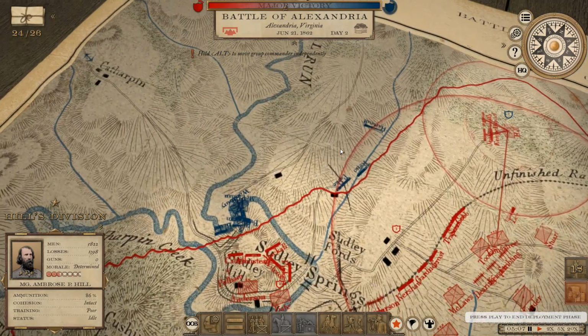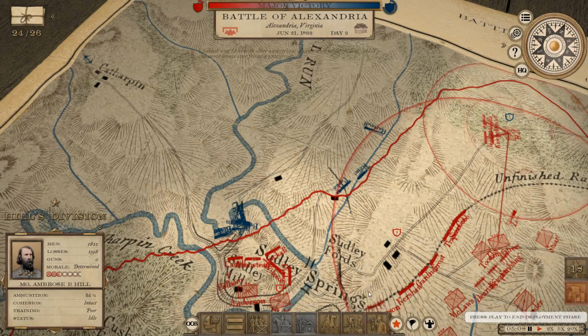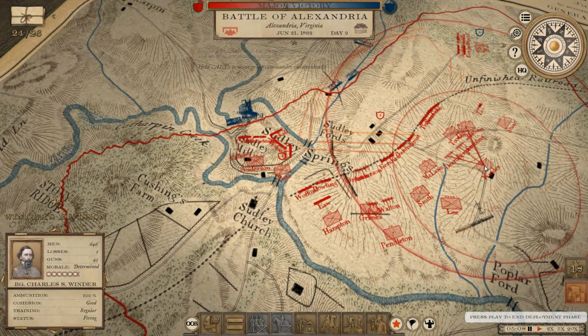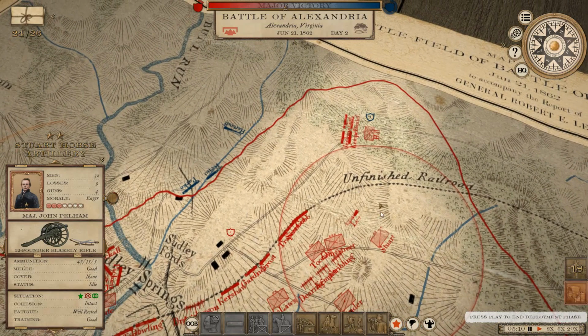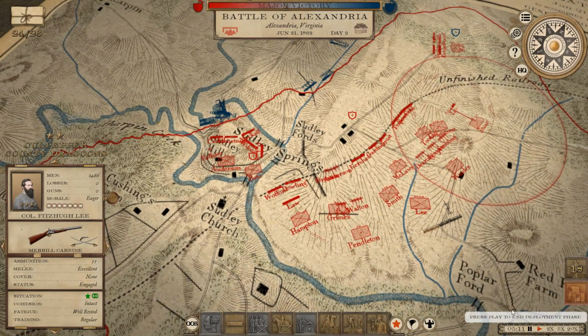I'm hoping the Union is going to come and attack us, since we're on defend our position, and I've left this objective open so they can push for it, but we are behind this defensive line, so hopefully we can give them some fire from there. Got the rifle artillery behind the line, Winder here with his guns, and Pendleton towards the left. We've only got Pelham's guns up on here. I think it's going to be limited in view of what we can actually hit, so there didn't seem much point putting artillery on here, and there's not much space, if I'm being perfectly honest. So we've got Lee's cavalry in reserve and Hill on the right, kind of in reserve. Let's see what day 2 brings. Let's get started.